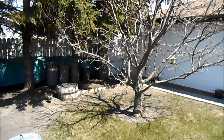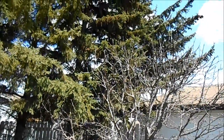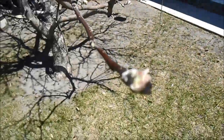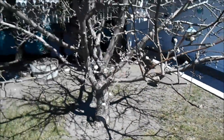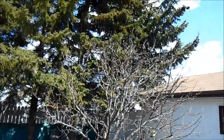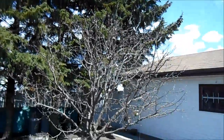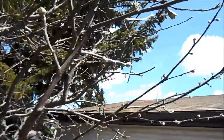All right, this is May the 13th, and normally this apple tree would almost be fully leafed out by now, but you can see it's just coming now. So I asked the arborist about this one, and he says that I've been doing a good job of pruning it. This spring I took off about that much of the twigs growing straight up, and I try to prune to an outgoing bud.